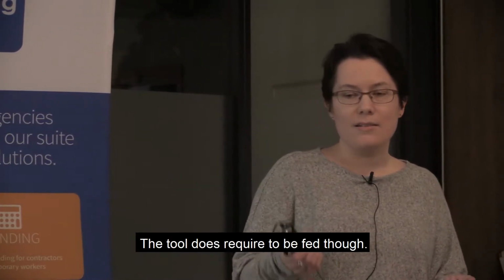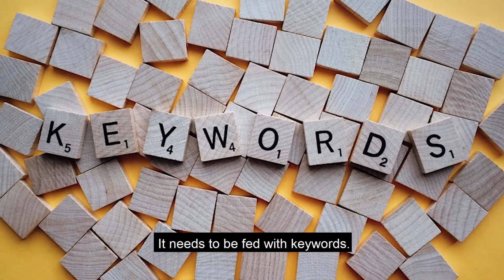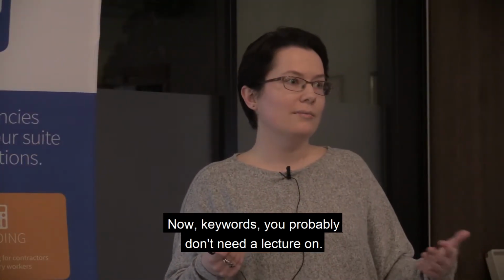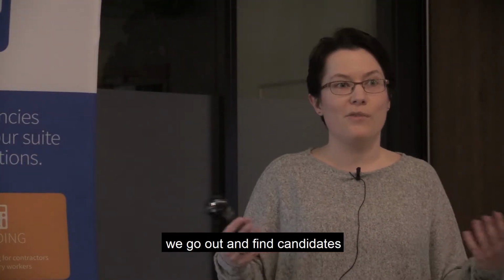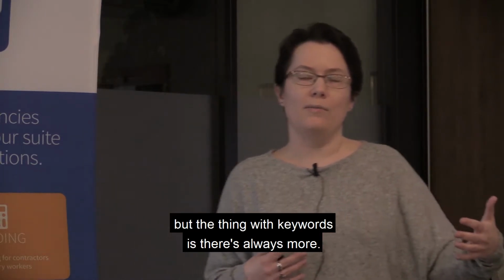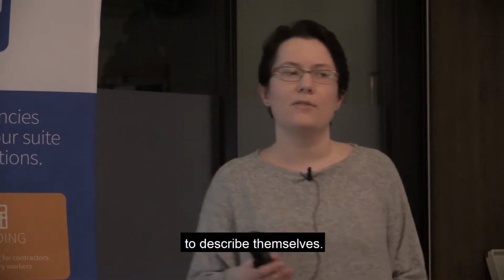The tool does require to be fed, though. It's not just a pen. It needs to be fed with keywords. Now, keywords you probably don't need a lecture on. They're pretty fundamental to how we go out and find candidates. But the thing with keywords is there's always more. People will always find a different way to describe themselves.